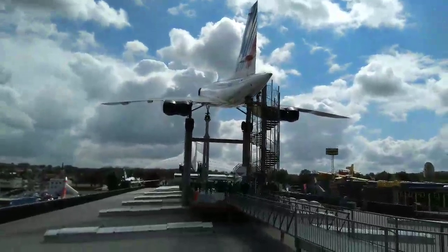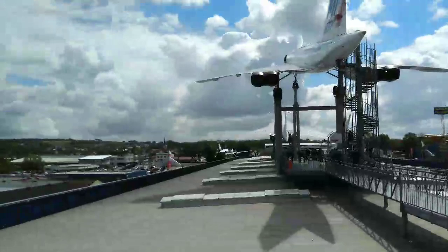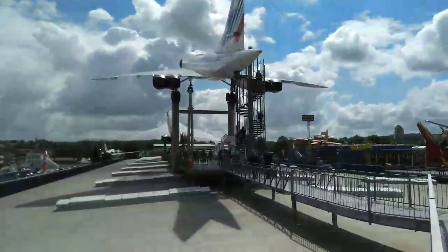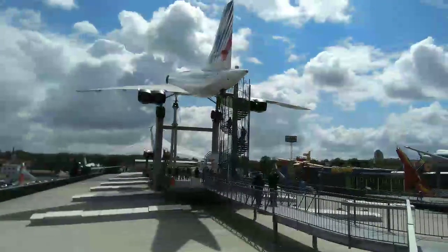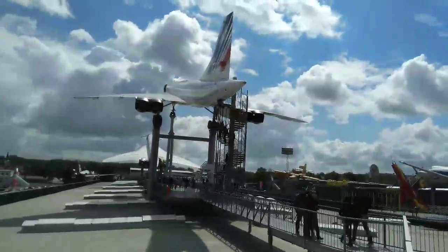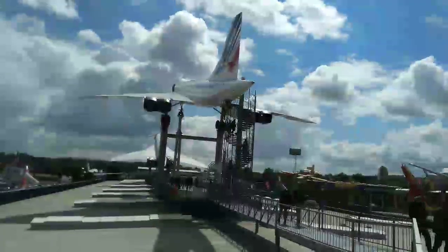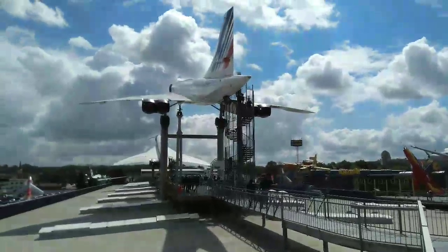Yeah, I'm just going to hang out here a little bit. Finally, some sun. But it's just unique to have both planes in the same spot. That's just incredible. So the Russians operated seven 144s.